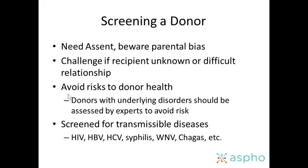There are a number of ethical challenges which we won't go into here, but the most important thing here to understand is that you need to avoid risks to donor health. Donors with underlying disorders or medical evaluations should be, of course, assessed by your team, but then also assessed by experts in order to get an opinion about whether going through the harvest procedure, which includes general anesthesia and a recovery period, would cause them problems.